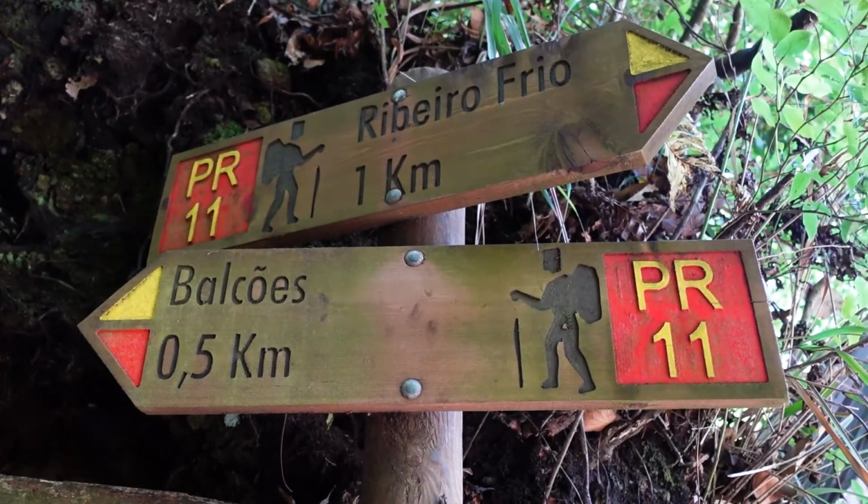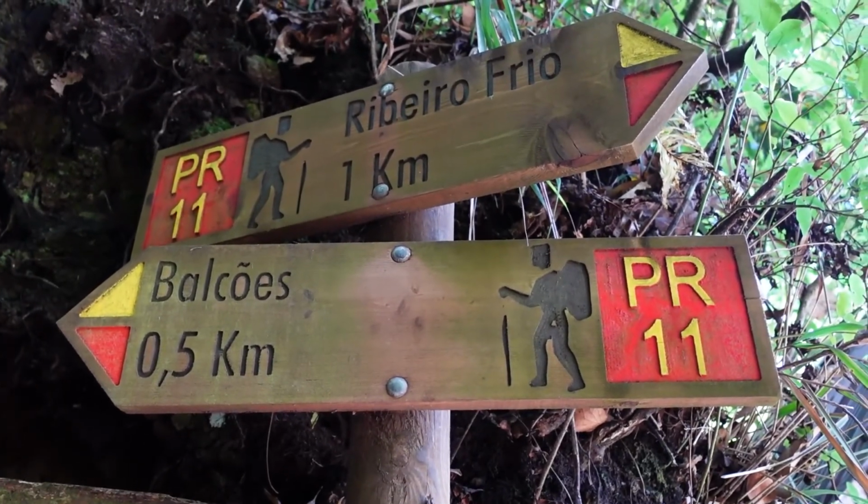I believe it's only just over a kilometre to get out onto it, but there's supposed to be a really beautiful viewpoint at the end of it. But because of how easy it is and how short it is, I have heard that it is overrun with tourists and it's really, really busy. So we'll just see how it goes.